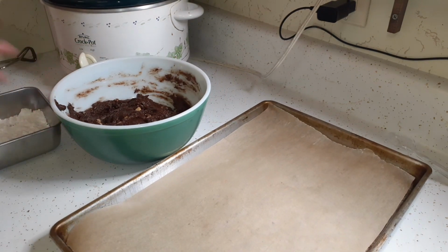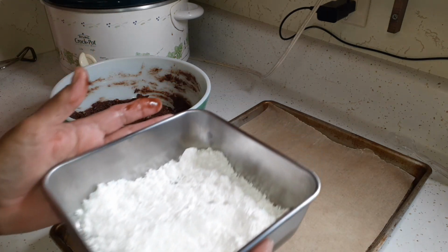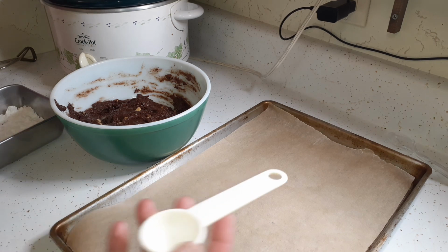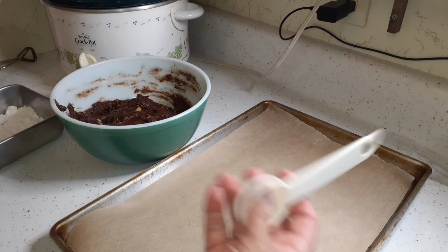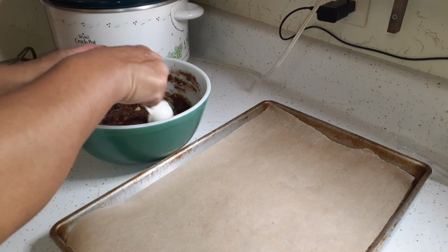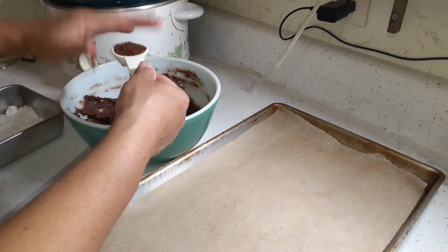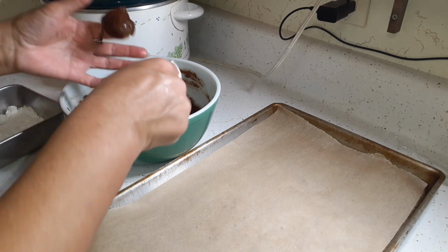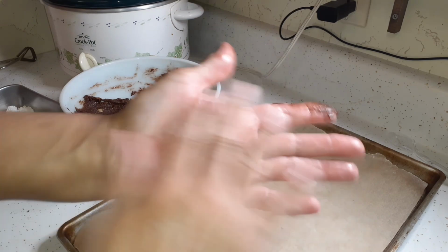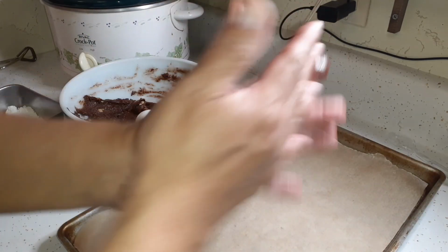All right, so I've got some powdered sugar in here, and you are going to roll your dough balls in there. And again, I always just make the cookies smaller by using this tablespoon. And that's probably why my cookies will be done at 8 minutes. So I just scoop up a tablespoonful and then just take it out of there. Because of the oil, it slides right out. But you can see if you don't dust your hands, it'll still come out.